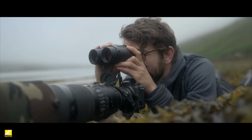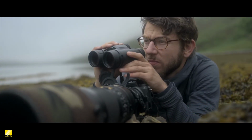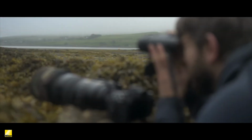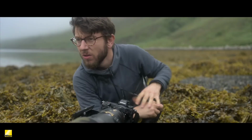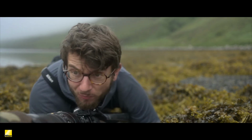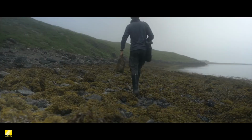It can take hours to get close to subjects and make images. On certain days it just doesn't come together. You can stare at the same piece of landscape for ages and you're in the right spot, but you just don't get those pictures. Having binoculars with you is something that just makes every day rather special. That oystercatcher, those birds that fly over, or any view of any subject, it just really helps you connect with the landscape around you.